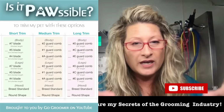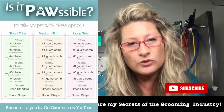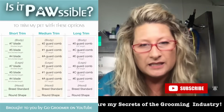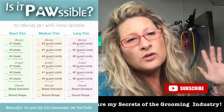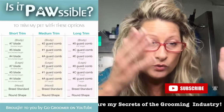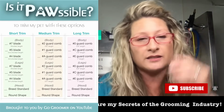Now, this is a very basic, general guide, but it will help get your dog groomer right where you want them to be with the length of the body, the length of the legs, the head style. So I'm going to explain this to you guys, okay? So what you'll see here is I have 3 different types of trims. We have a short trim in that column, a medium trim in another column, and a long trim in another column.